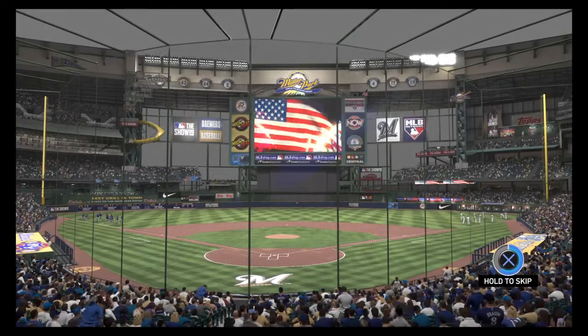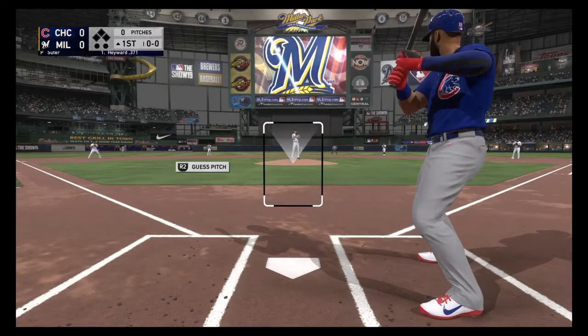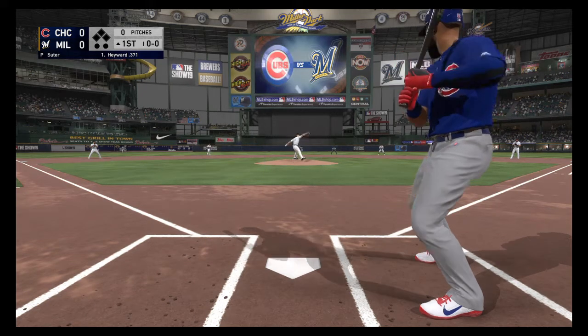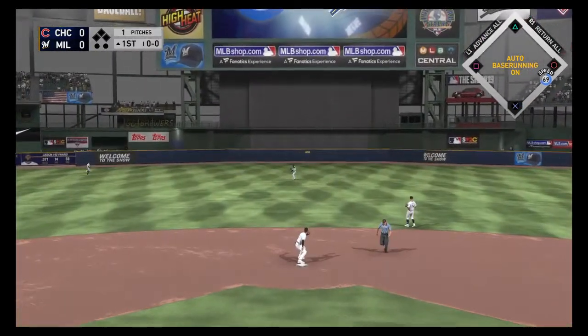Light rain in the forecast today, but they've decided to leave the roof open. Into the box is leadoff man Jason Heyward, and we are ready for baseball. Off the afternoon for the Cubs. Ready with the first pitch. Here it comes. Line drive, Heyward, and that's a base hit into center field.